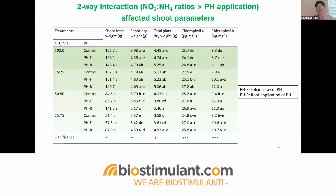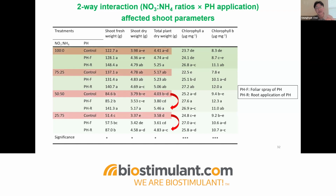This figure shows a two-way interaction between the nitrate to ammonium ratio and pH application on shoot growth and chlorophylls. As the nitrate to ammonium ratio decreased, especially 50 to 50 and 25 to 75, we saw a clear drop in shoot fresh weight and dry weight. But when pH was applied to the root, it helped recover that loss, bringing shoot biomass back to levels similar to the more favorable ratios like 75 to 25 or 100 to 0. So root application of pH really helped buffer the stress caused by lower nitrate availability.